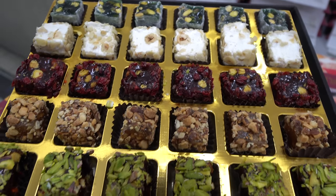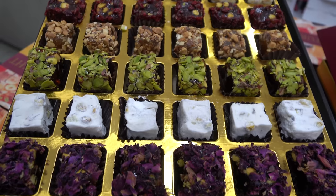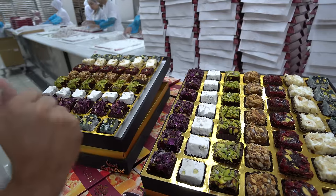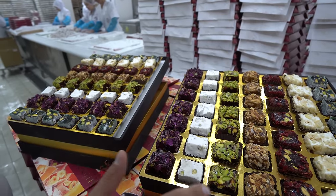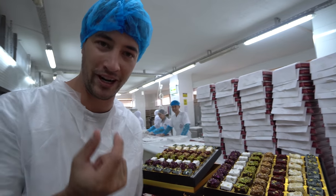Yep. So these are their exclusive lokum, the final product in this beautiful packaging. There's all kinds of different flavors with pistachios, cranberries, rose, mint, all kinds of different things. It's just such a beautiful presentation. What an opportunity to try the fresh lokum like that.